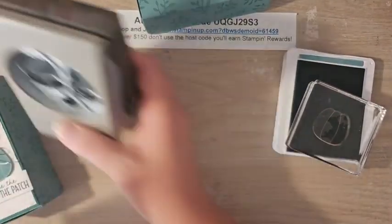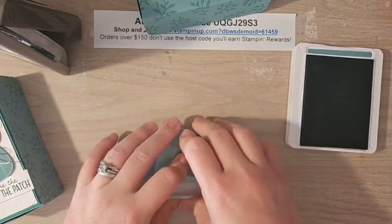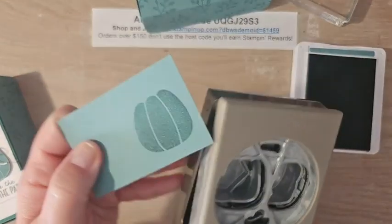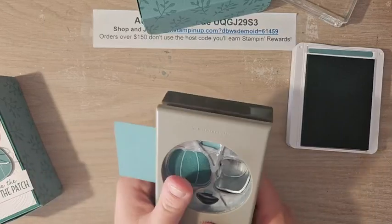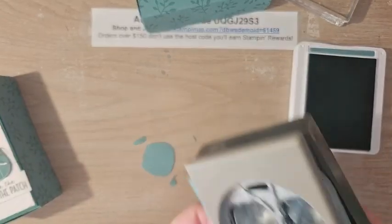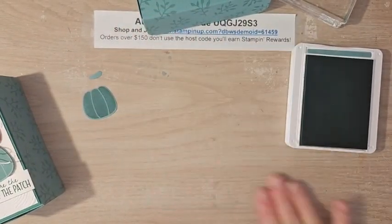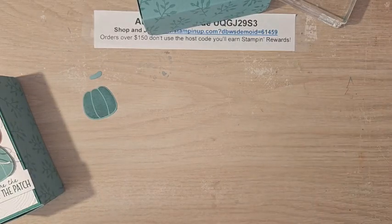So if I put it in this way, I'm just going to make sure that I am making things easy for myself when I want to punch this out. That way I don't waste a lot of cardstock. So we're going to put this in, punch this out, and I'm going to get the little stem there too, which is perfect. Okay, so we have our pumpkin, we have our stem, any of these extra little bits we'll put away. So I did that on Lost Lagoon cardstock, so stamped Lost Lagoon on Lost Lagoon cardstock.